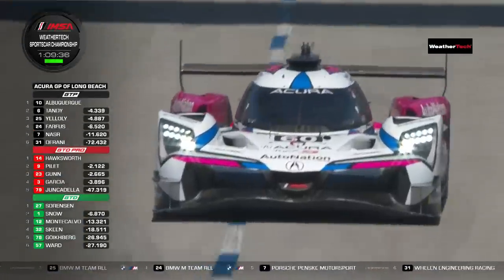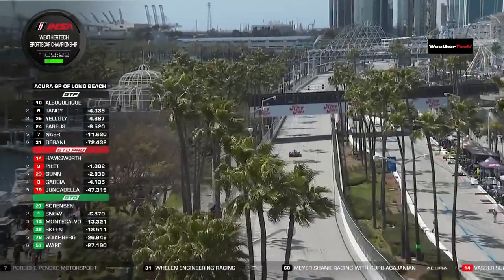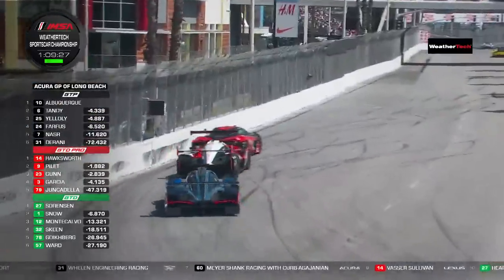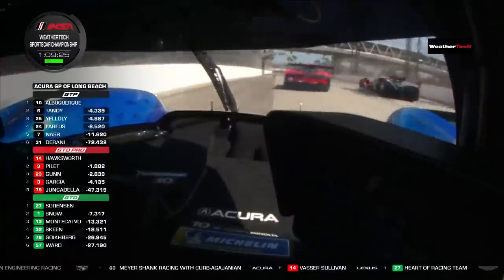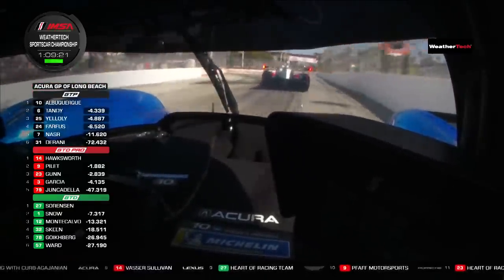And problems for the number 60. That's the Acura, back up to speed, but having lost a bit of time there, having already had its problems earlier on in the race. But that was another problem coming out the final corner.